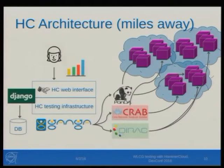To give a very simple view of the architecture, we have a web interface built with Django, where the user can configure templates and tests and request new tests, and also where we provide plots and statistics about the test results. Then there is the back end, the HammerCloud test infrastructure, which takes care of scheduling the tests, generating the jobs from the user configuration, and then submitting them to the grid resources.